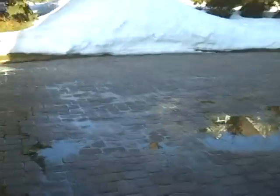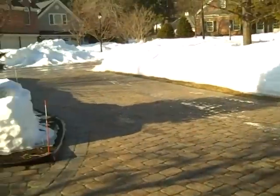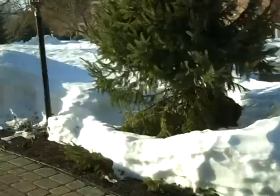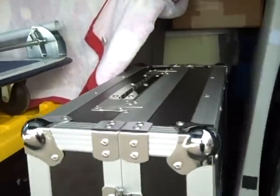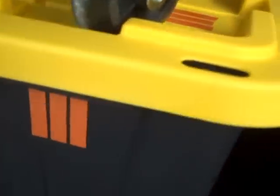So we're about to load up. It is probably, I think, 50, 60 degrees out, and it is so nice out. Everything is okay, so we got everything packed up. It's a bit tight because we have the new VMS4 case, the case for the Irradiant bars, and the third one of these yellow cases.